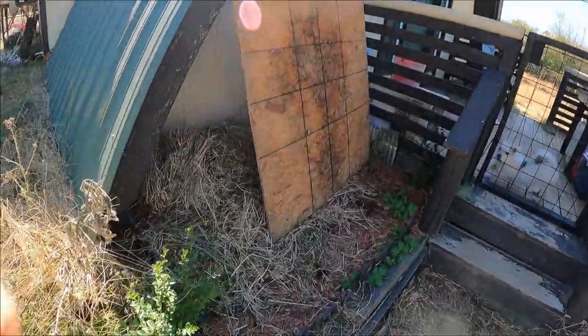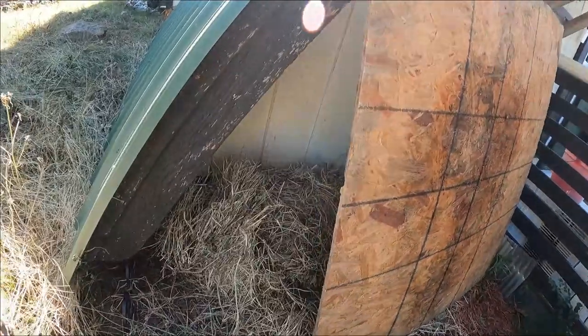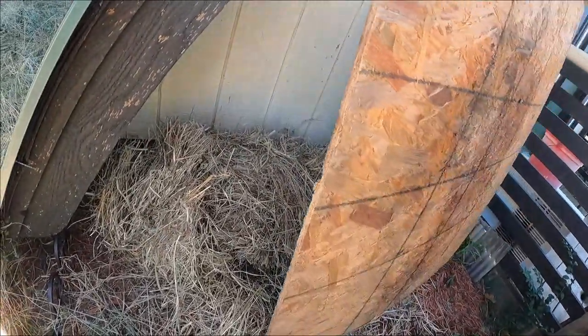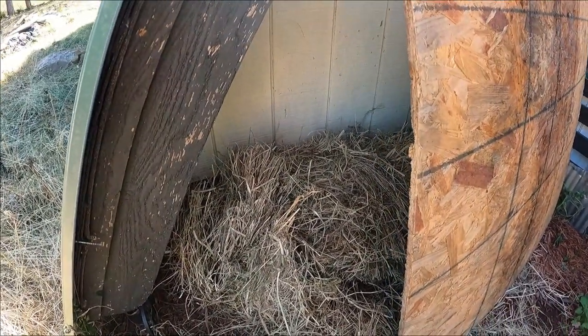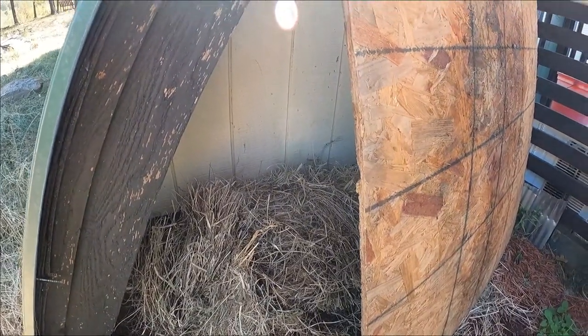And this is where she slept last night. I just took this board because I'm going to get her a burrow tomorrow. That way it keeps the wind off of her. It's only going to be for one more night. She'll be fine. But she sure looks out for ours. She barks.